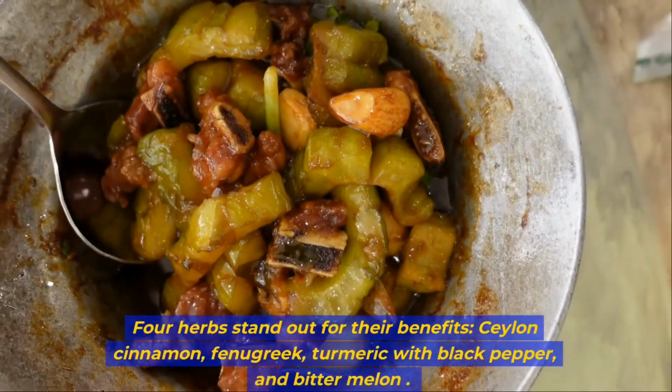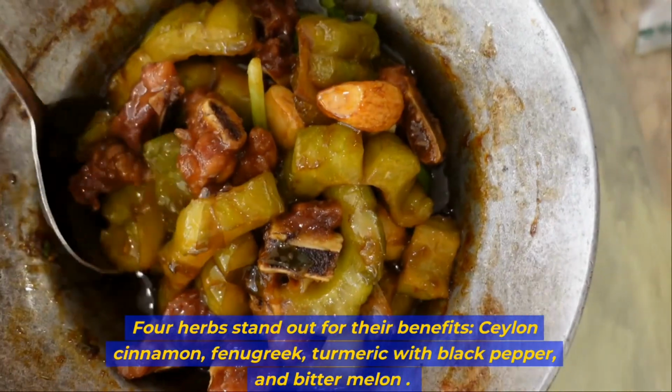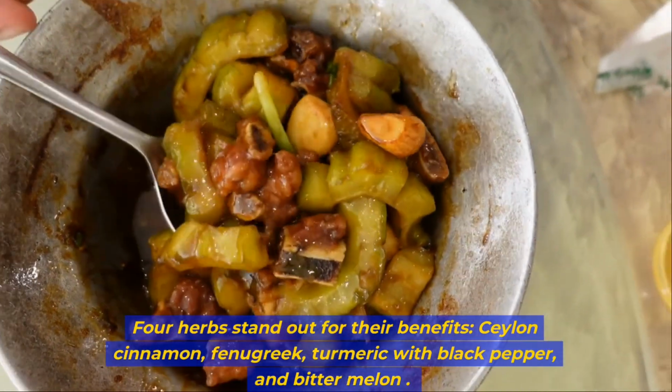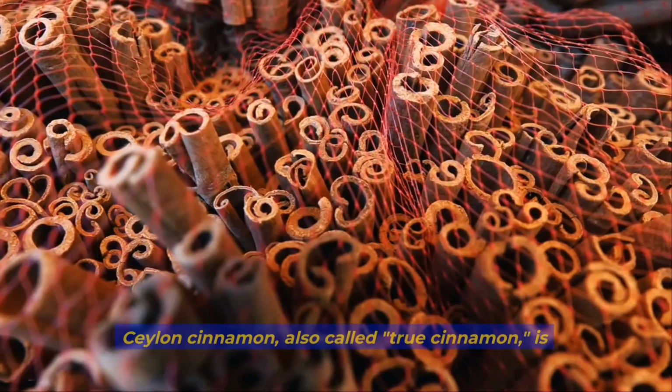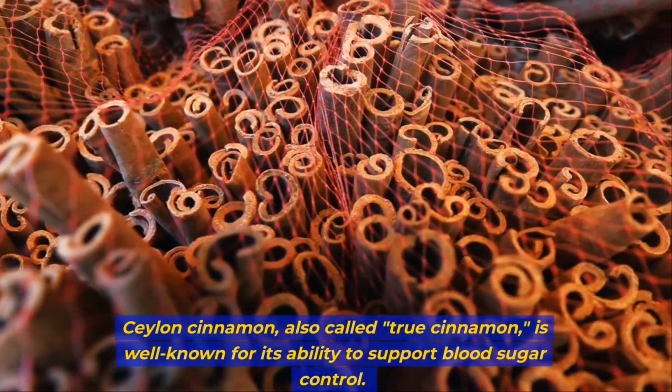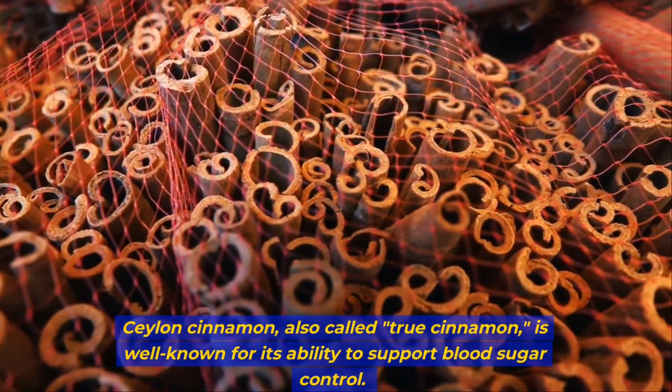Four herbs stand out for their benefits: Ceylon cinnamon, fenugreek, turmeric with black pepper, and bitter melon. Let's explore how they work in simple terms. Ceylon cinnamon, also called true cinnamon, is well known for its ability to support blood sugar control.